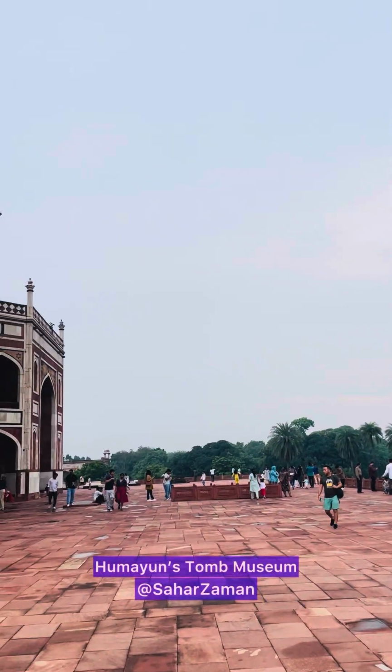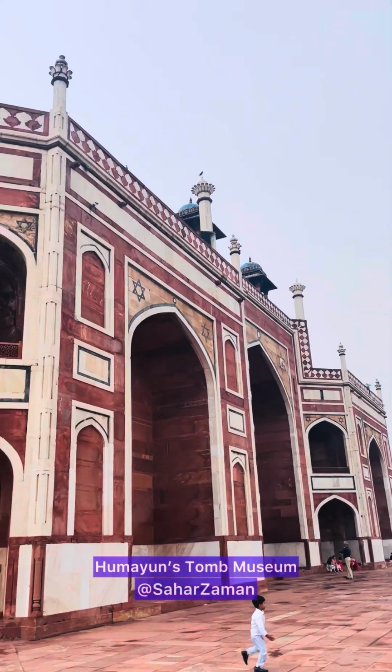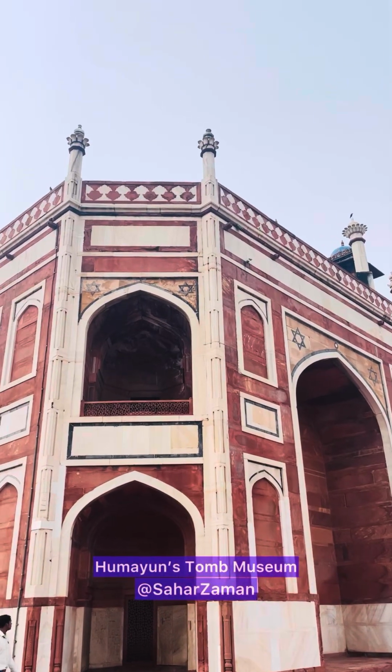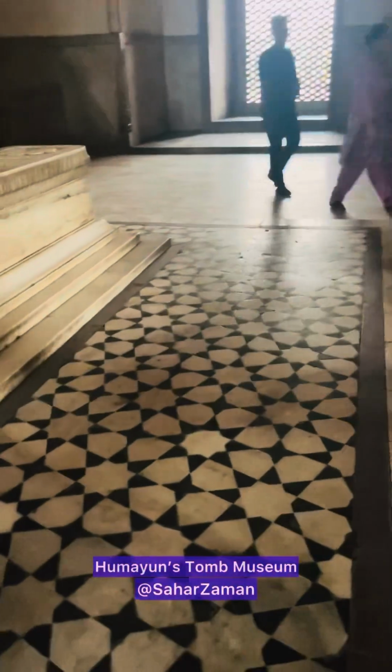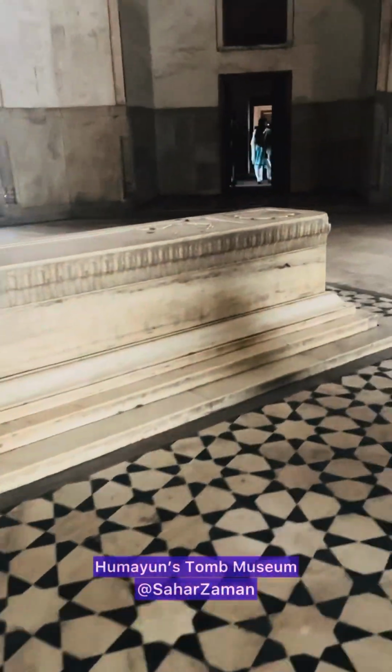In the background, you see the entrance, the fountain, and a top view of the Char Bagh. And here's the 360, the Humayun's tomb right behind me. The final resting place of the Mughal emperor, along with 160 other members of their family. And the centerpiece, as you see, is the grave of Emperor Humayun.